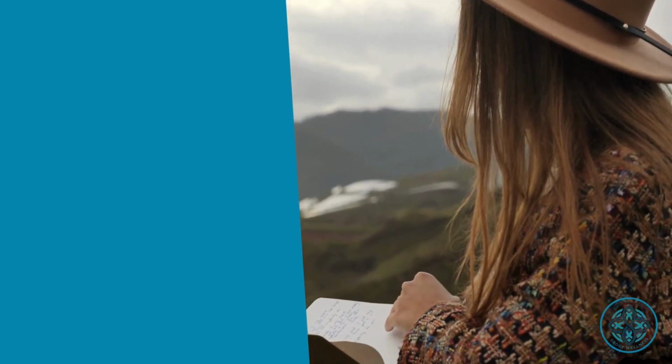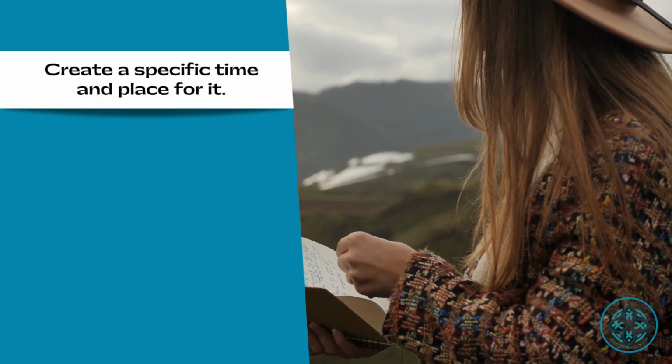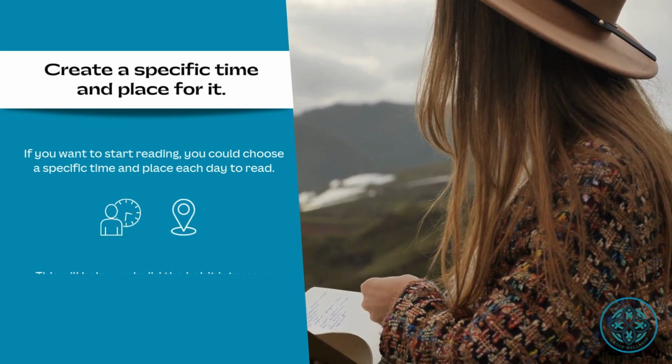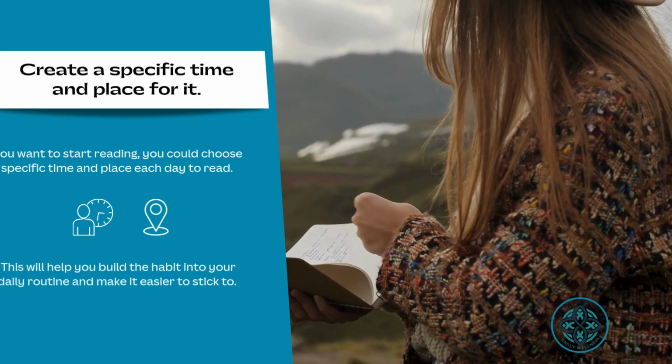Another way to make a new habit obvious is to create a specific time and place for it. For example, if you want to start reading, you could choose a specific time and place each day to read. This will help you build the habit into your daily routine and make it easier to stick to.